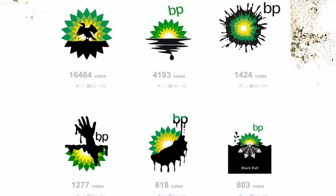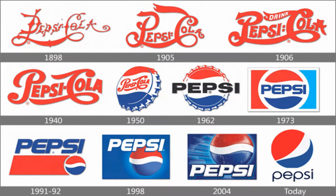BP is not the only example for logo changes, however. It has been done by many companies, although most of them did not backfire like BP's did. Let's look at Pepsi, for example. Their logo has changed drastically over the years, however they did it over an extended period of time, making it less noticeable or just noticeable.